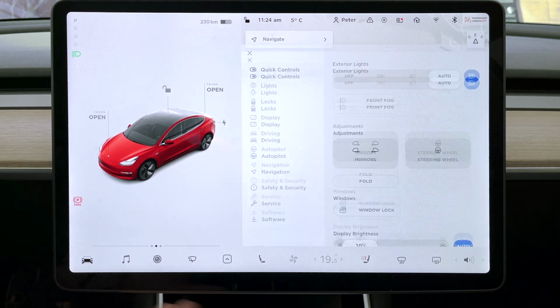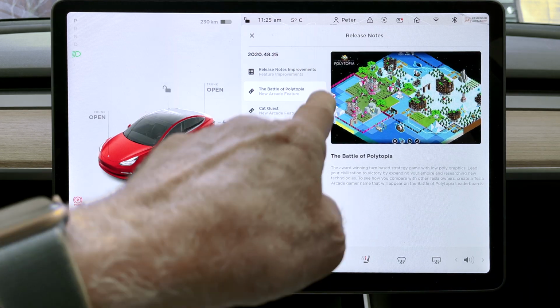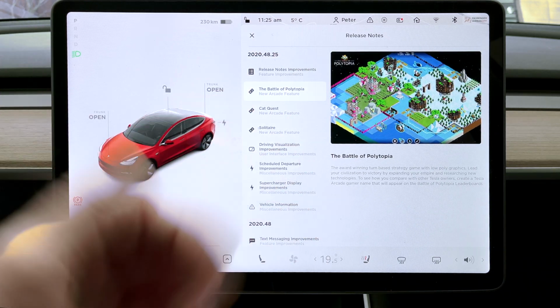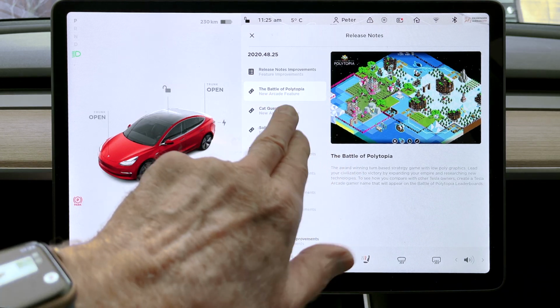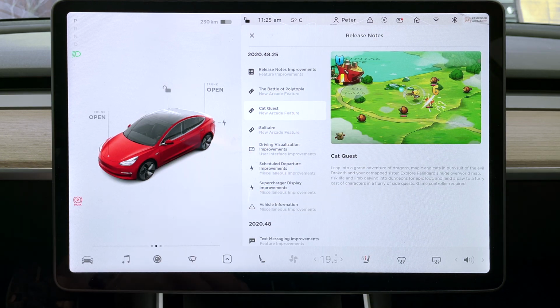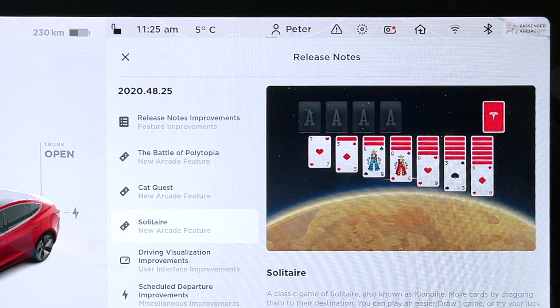Let's go to the release notes and just have a look at things here. So from the very top, a new game, The Battle of Polytopia. I'm not a gamer. Good for those who enjoy them. I'll never go into them. There's Cat Quest. It's a new arcade feature. Never going to visit it. Solitaire. Janine's going to play with that. She used to play Solitaire on her iPad forever. Then she gave it up and watches Netflix movies now, but it's here.